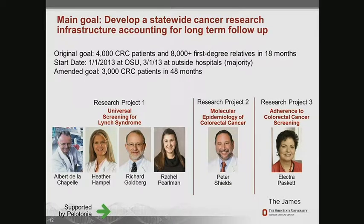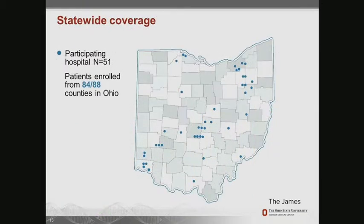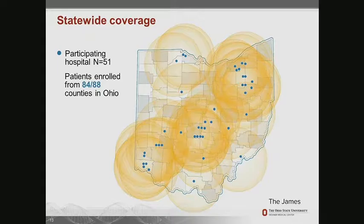Even the ones who don't have a hereditary cancer syndrome have a relative risk of 2 or 3 for getting colon cancer, and so they get a personalized prescription for when they need to start colonoscopy and how frequently they need to go, and they get randomized to patient navigators. I'm out of time, so I'll go quickly, but we're in 51 hospitals throughout the state. These are 50-mile radiuses around those 51 hospitals, showing that we have coverage of most of the state. We have patients enrolled from 84 of the 88 counties in the state of Ohio at this time.